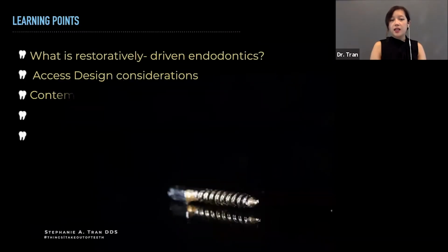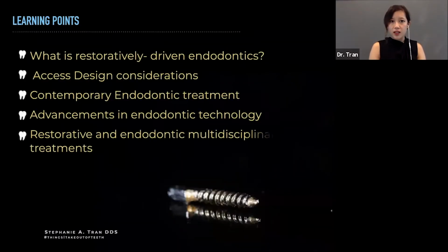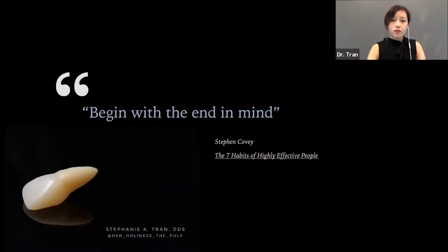But specifically, we're going to be talking about restoratively driven endodontics. And so the things that we'll be discussing are what is restoratively driven endo, access design considerations, since that's one of the most important aspects of it, but also the different aspects of contemporary endo treatment, the kind of technology and advancements that have been involved, and the restorative and endo multidisciplinary treatments and how we collaborate to help us take care of our patients.